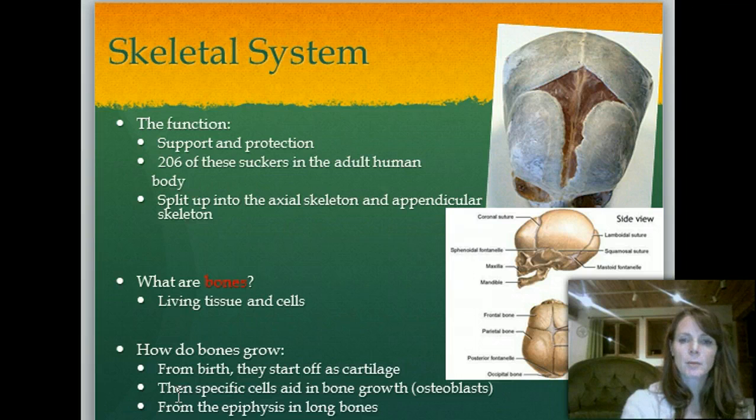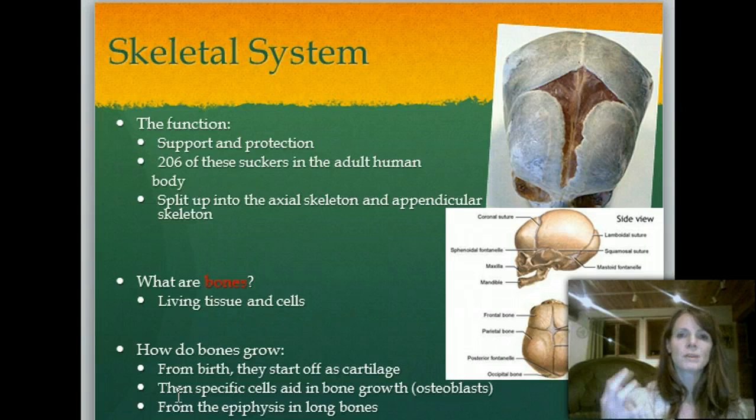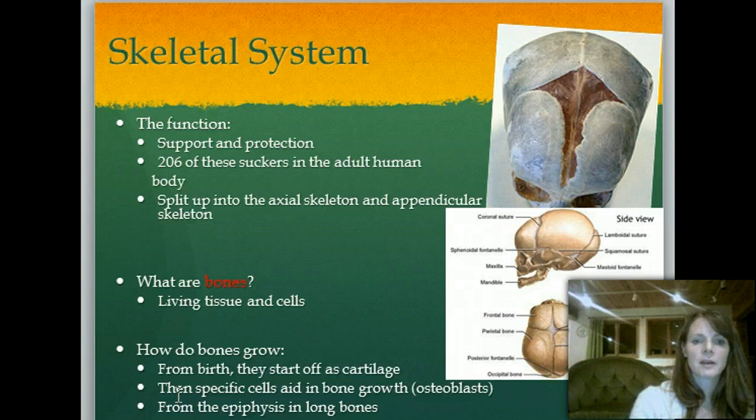The epiphysis in long bones, again, is for growth. You have a growth plate there that, at around age 18 in men, maybe even a little bit older, 18 to 20, those epiphyseal plates start to seal off and there's no more growth. In women, we typically stop growing around 18-ish, okay? But that's in the epiphysis.